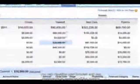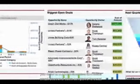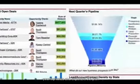You can visualize your forecast and use dashboards to measure all the metrics you need to run your business and make smart decisions. Sales compared to forecast, your top deals, and next quarter's pipeline. With just a click, you can start a conversation and focus your team on what matters.